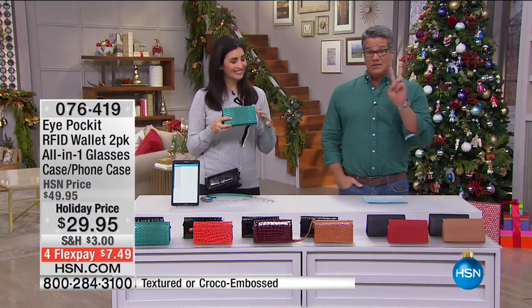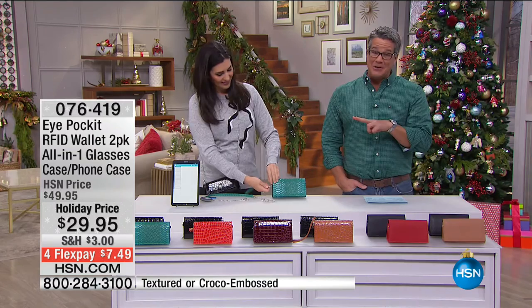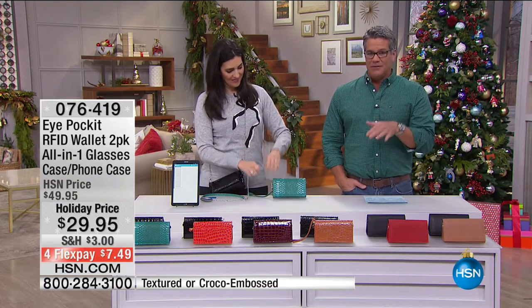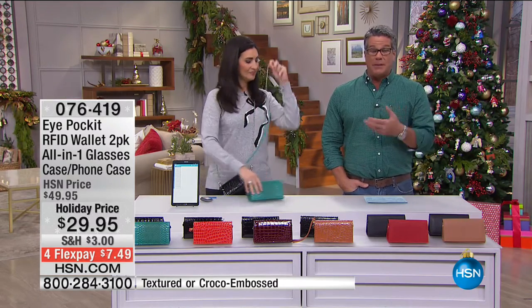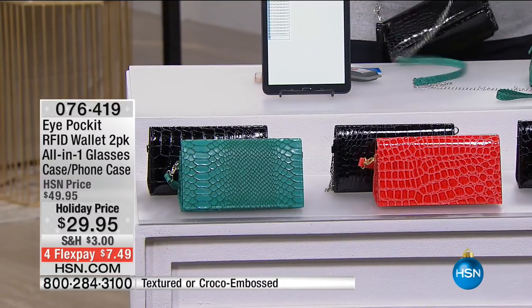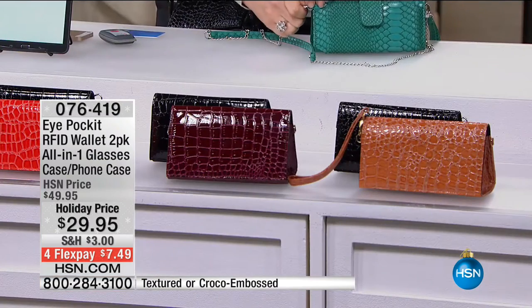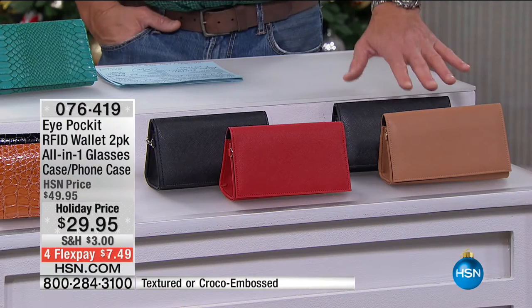And you get two of them. So when you look at this price, these are actually $15 a piece because you're getting two for one, a great price today. Used to be $49.95. We dropped it down. Think about people that you need to buy for. Think about maybe people you don't even know. If you are doing a Secret Santa or something, you can get maybe the camel color and the black because that's probably the most popular. It is definitely the most popular, and goes with the most things.